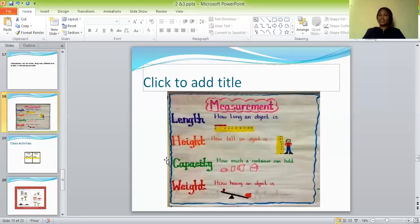In measurements, there are some words we use. When you hear those words, what should come to your mind is measurements. When you hear the word length, length means how long an object is. That is length. You can see this ruler being measured with that red tiny thing.